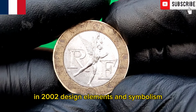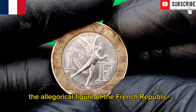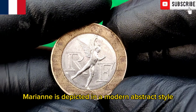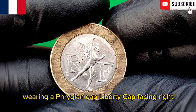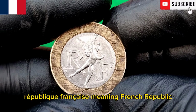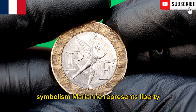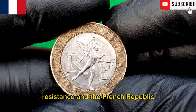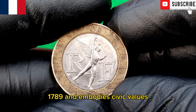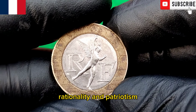Design elements and symbolism. Obverse, front. Portrait of Marianne, the allegorical figure of the French Republic. Marianne is depicted in a modern, abstract style, wearing a Phrygian cap, Liberty cap, facing right. République Française, meaning French Republic. Symbolism. Marianne represents liberty, resistance, and the French Republic. She's a symbol dating back to the French Revolution, 1789, and embodies civic values, rationality, and patriotism.